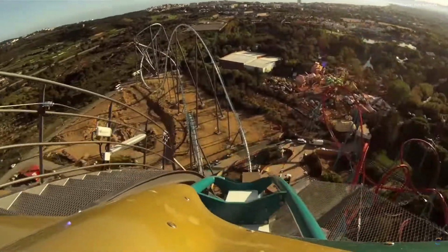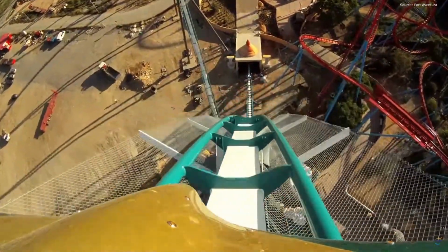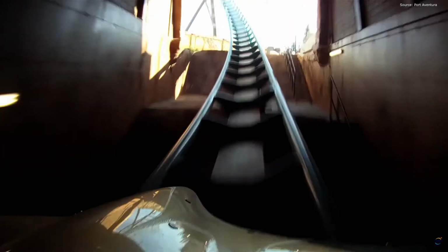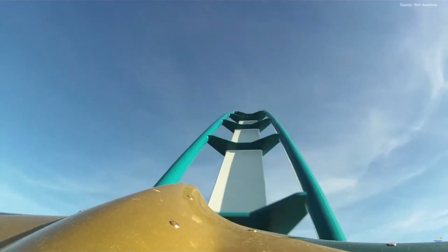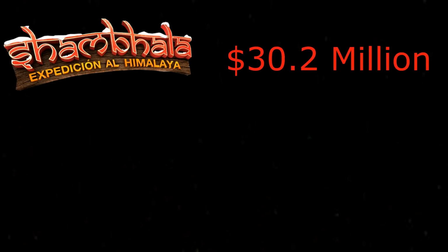The total cost difference between a coaster with staggered trains and without can be seen between Shambhala and Mako. Both coasters have an argument to be the best hypers in the world. Shambhala opened in 2012 and reportedly cost 25 million euros. That translates to about 30.2 million US dollars.